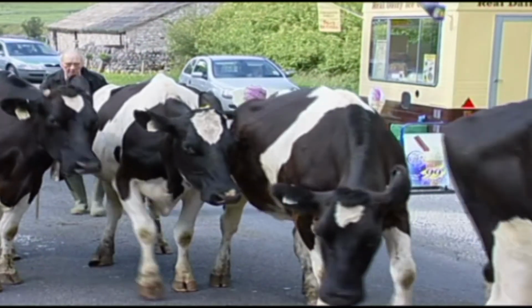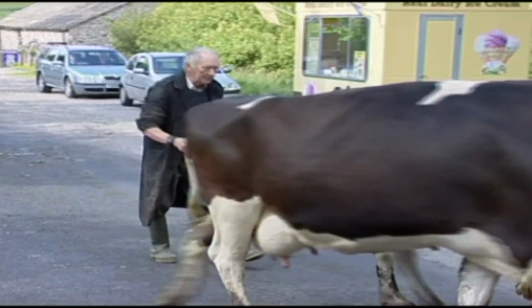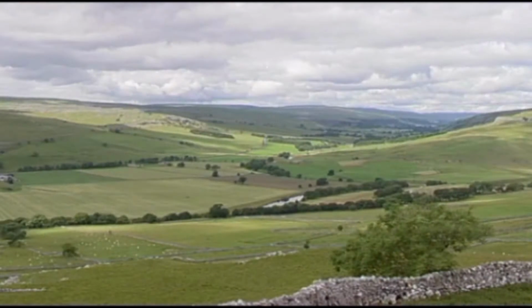As we head towards Kilnsey, a road branches off to the right. This goes up Littondale through the hamlets of Arncliffe and Halton Gill and then via Pennygent to Ribblesdale. But that's a story in itself.